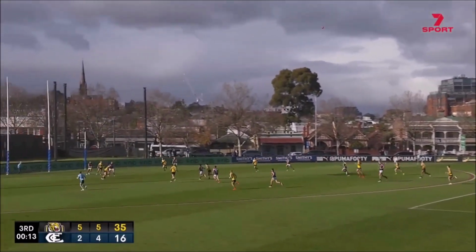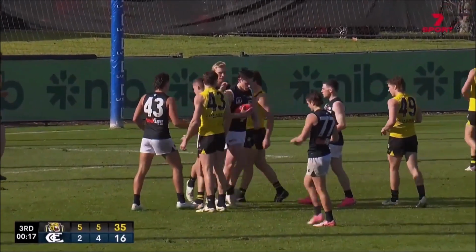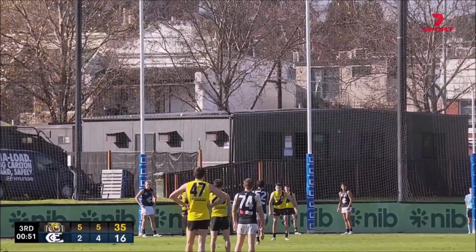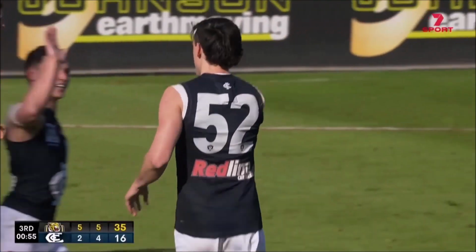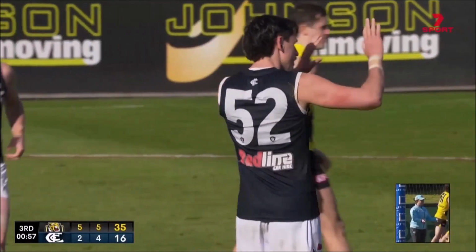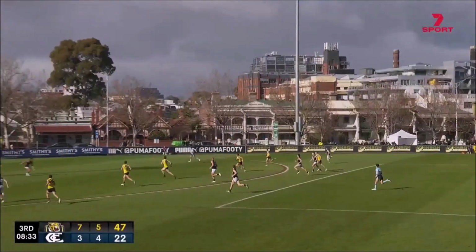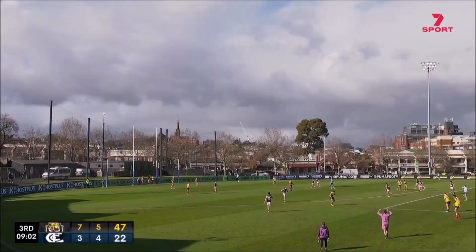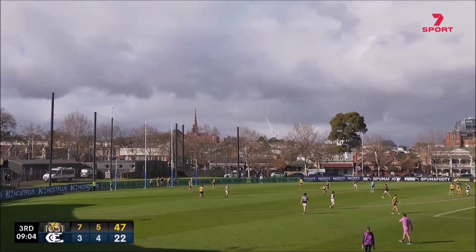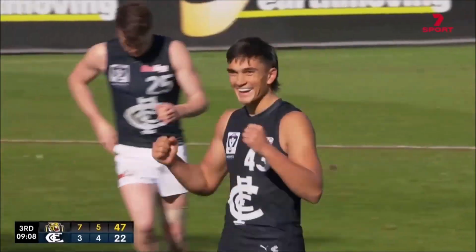Thanks, Macca. Carroll inside 50 for the Blues. McMahon! McMahon's got it. Who marked, precise over-committing, and Moya is involved. Can he get hot in the second half? That'll start things.